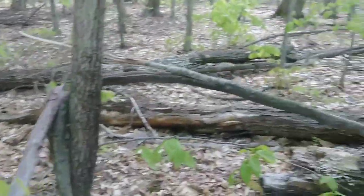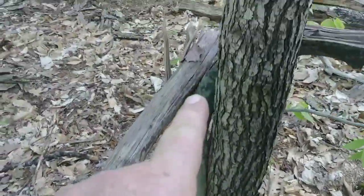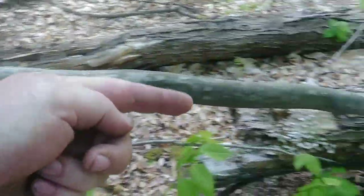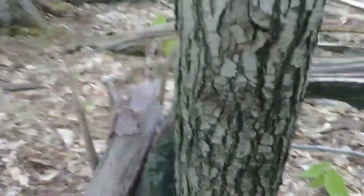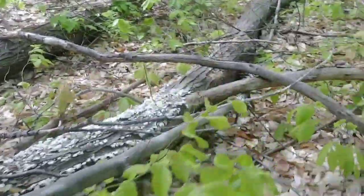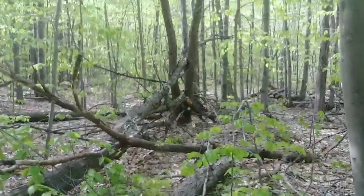That's crazy. So this tree comes up and then goes behind this tree and then comes down and then is underneath. I don't know, this place, this is Gary's back 40.